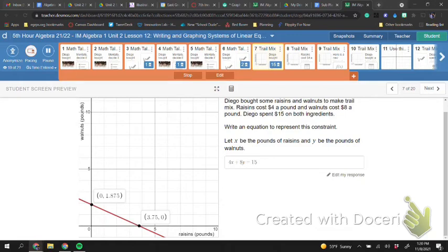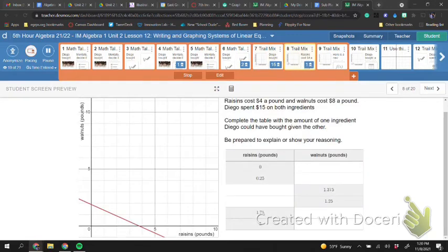So after we get this line, what I want you to do is go and fill out this table on slide 8. Fill out those table of possible answers, slide 8. Again, it'd be hard to look, but you can click on the line, and the line will give you your x, y coordinates on the line.